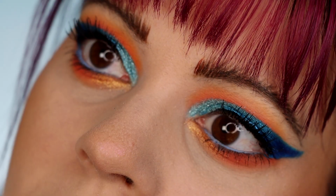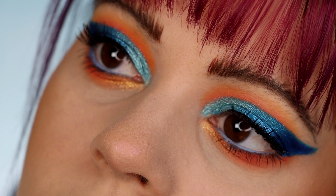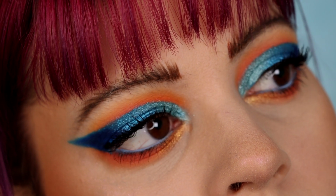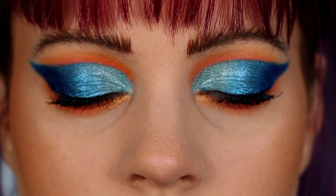That is really pretty. So I just put on a lipstick and this is the final look, and I think this turned out really, really cool. I'm having such a good time with this palette so far. I can't wait to keep playing with it. So like I said before, I think we're just gonna jump into the next look just so this video doesn't end up being way too long. But let me know how you feel about this look because I love it.